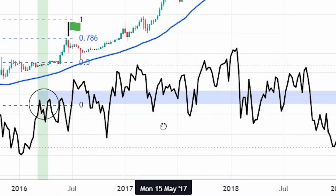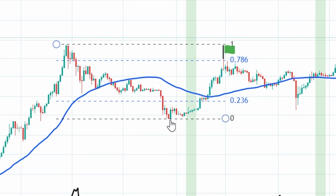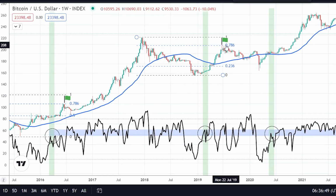We saw the same thing. So you can see in this cycle, we did touch the 10 down here, extreme fear. We did go up, we break 50 right here. And that is also where we start to go up extremely. And you can see that the bottom was at $3,000 here, went up to the 0.786 Fibonacci level, which was at like 13,500. So this was a major move for Bitcoin as well.